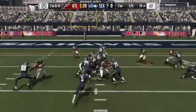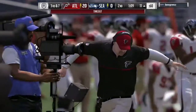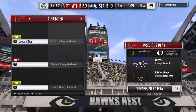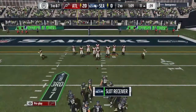Back to the ground attack. It's Rawls. And he'll be taken down here at about the 11. It's a gain of about 3, but it's going to leave him with 3rd and still 7 yards to go. And now a timeout defensively by the Falcons. It's just their first, so they'll have 2 remaining here before we get to halftime. This will be the 8th play of the drive.